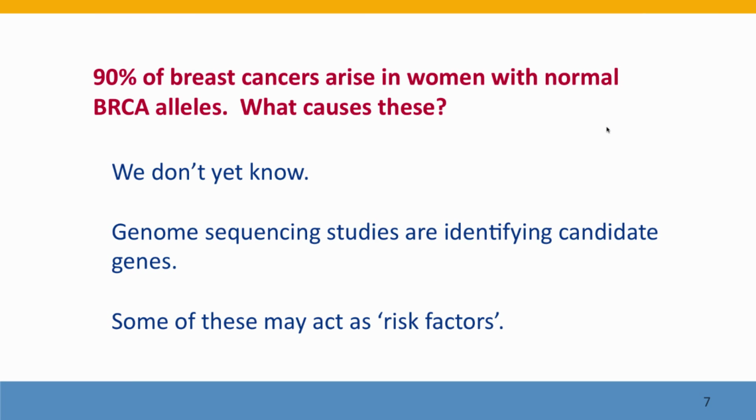Now, 90% of breast cancers arise in women who have normal BRCA alleles. Most breast cancer is not caused by mutations in BRCA1 or BRCA2. So what causes these mutations? This is really the big issue for understanding and preventing breast cancer. And the unfortunate answer is we really don't know what causes breast cancer. There's lots of genes involved. There are lots of genome sequencing studies being carried out to identify candidate genes, as well as genome-wide association studies to look for other risk factor genes.